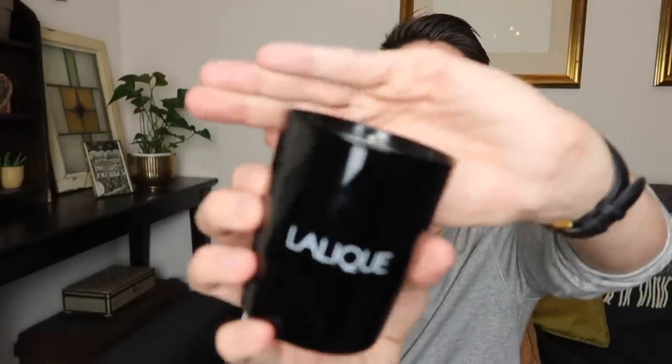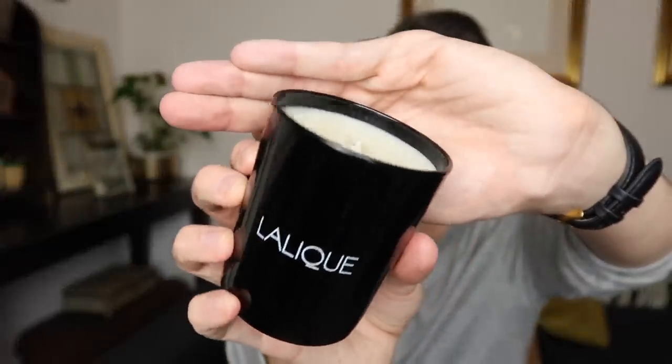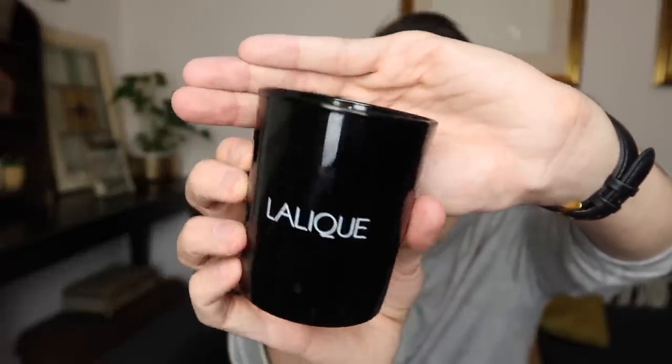I'm so pleased with this. What a good little buy. And now I've got the stickers off, you can see how nice the packaging looks. I can't wait to burn this. It smells quite woody, it smells really, really good quality. It's just lovely. It smells like it belongs in a library. That's the kind of vibe I'm getting from it.